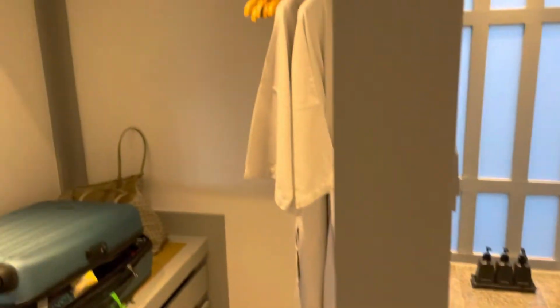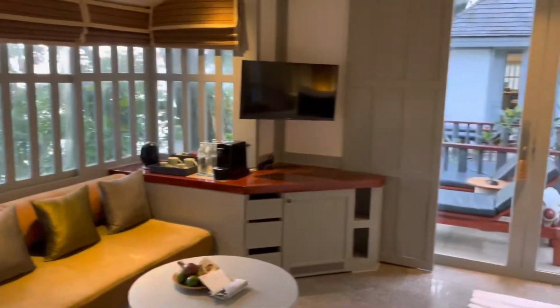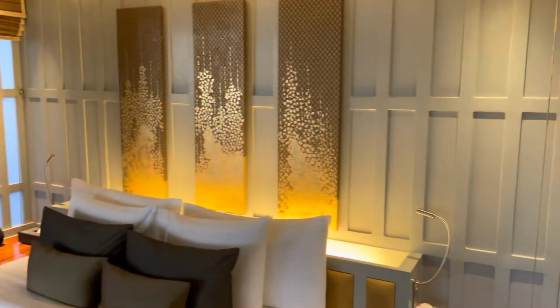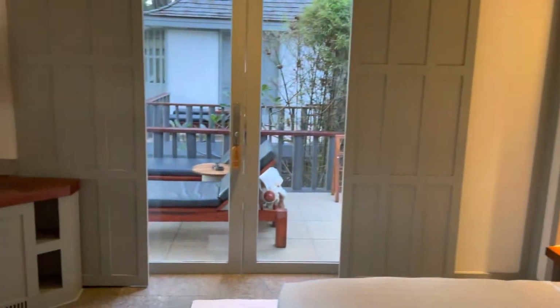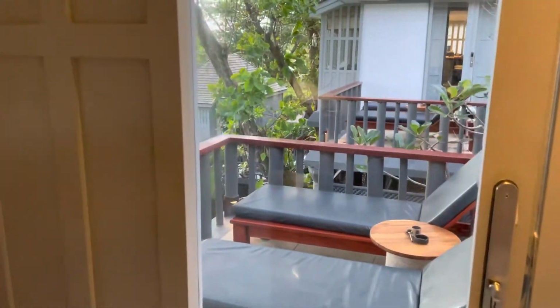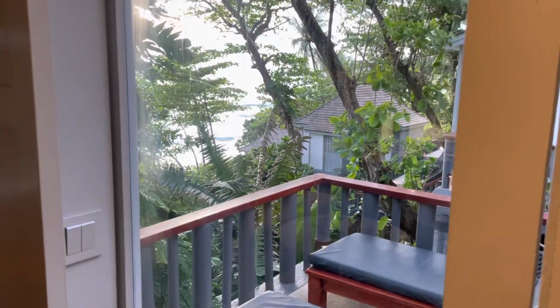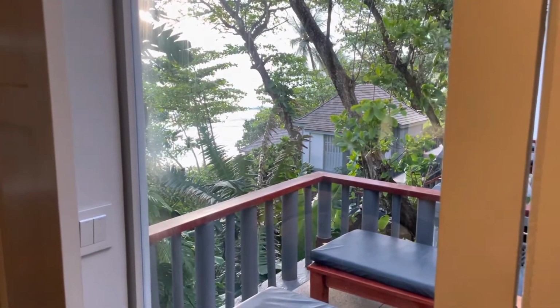And then also the rain shower and the walk-in closet area. So it's like a small cottage, although there's no pool or anything, but that terrace has 2 day beds that you can sit there and then watch the beach as the day goes by. So this is the Surin Phuket.